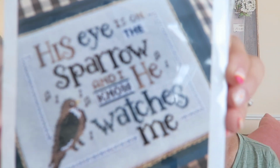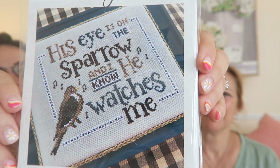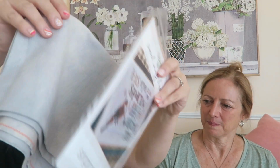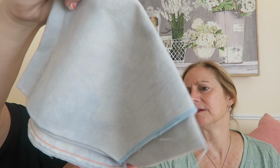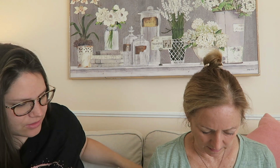I can recite the whole movie to you, okay? In the movie, they sing a hymn called, I don't know, His Eye is on the Sparrow. I don't know if that's the name of it, but this is like the lyrics to that song. It is a religious song, and this is by Sweet Wings Studio, but I think of it because of Sister Act. And Chris got this fabric to kind of coordinate. And this is Atomic Ranch Cobblestone 16 count. Beautiful. So those 2 go together.